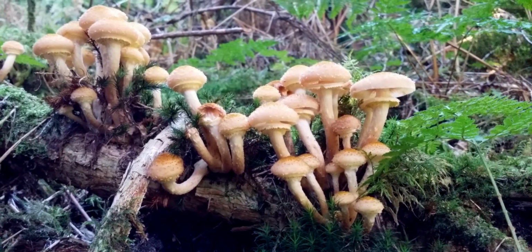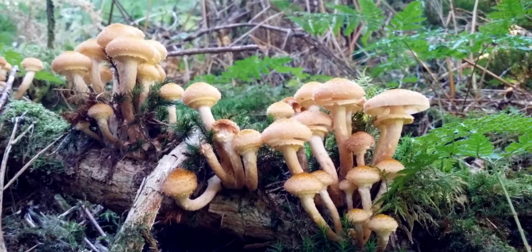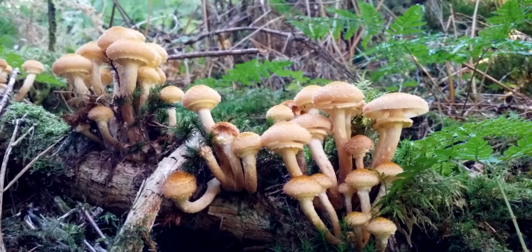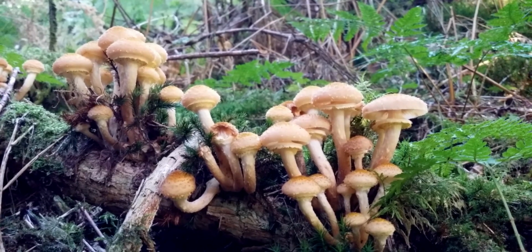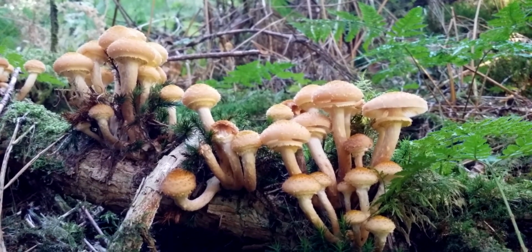as some people can experience some gastrointestinal upsets as a result of consuming them. Some specimens can have a bitter flavor to them, so some parboiling is in order. That's a good idea anyway, as they are slightly toxic when raw. It's always so fucking cool when you come across a log that's just infested with these things.